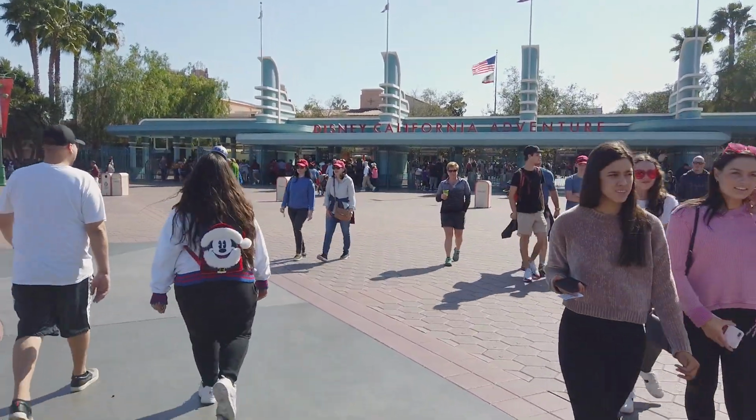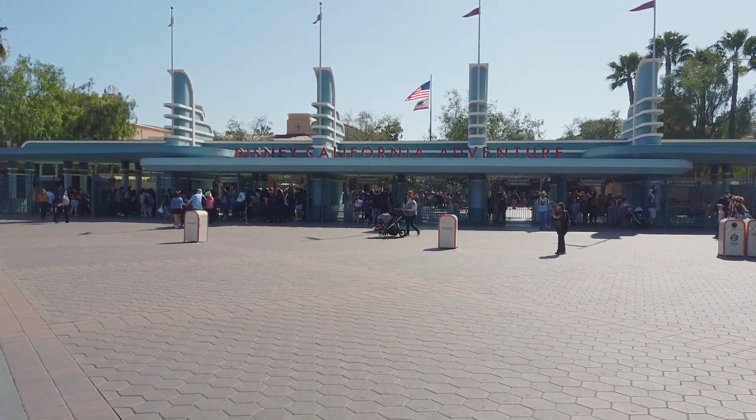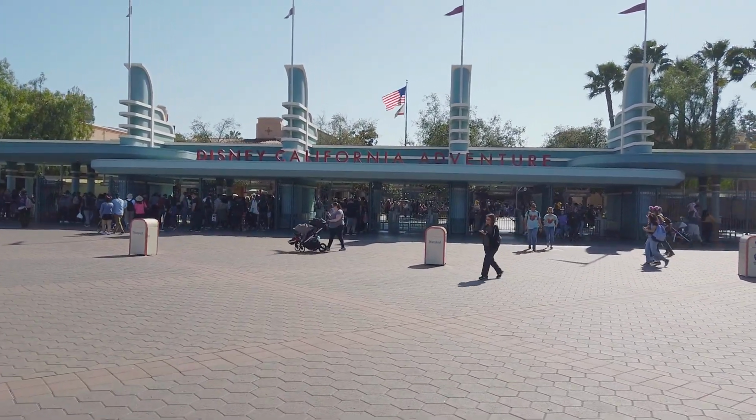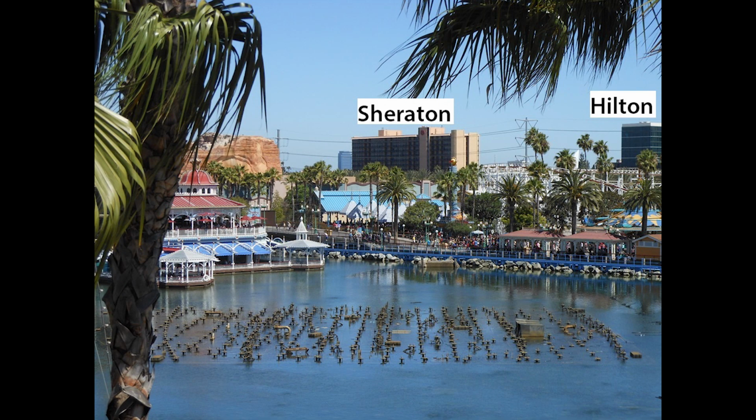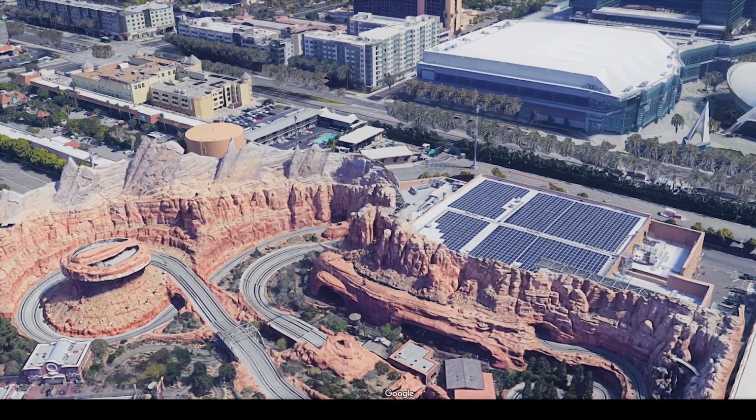Disney California Adventure Park doesn't benefit from the Disney cone too much. It was built around 40 years after the cone was first implemented, and hotels like the 15-story Hilton and the equally towering Convention Center can easily be seen from different areas of the park. Despite this, the Disney cone is still upheld by the city today.